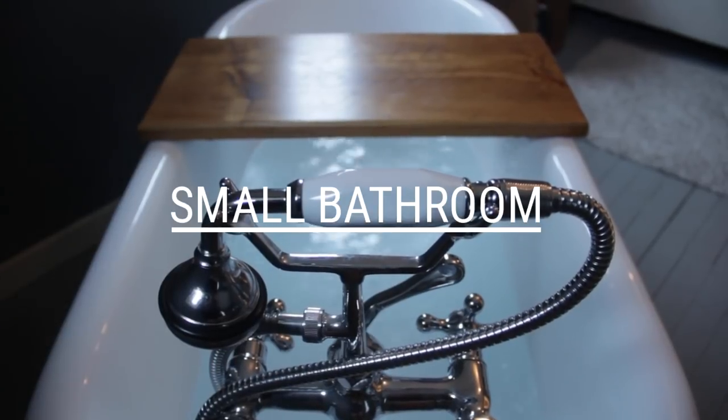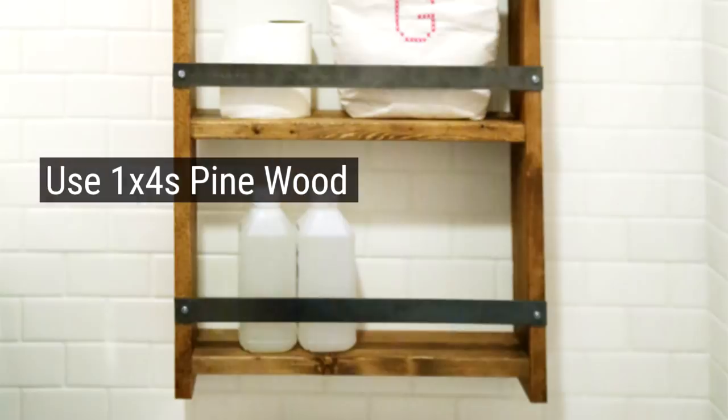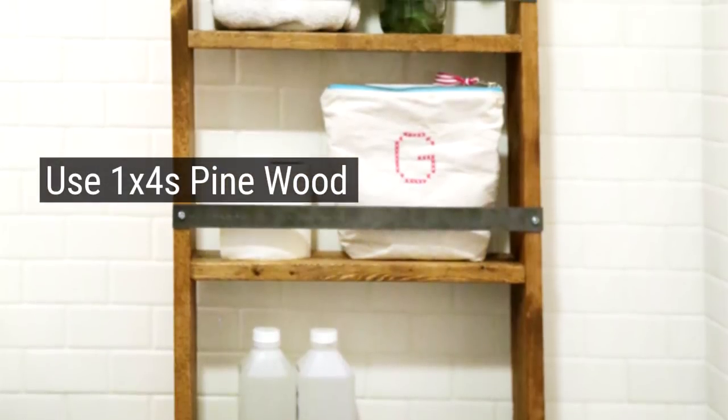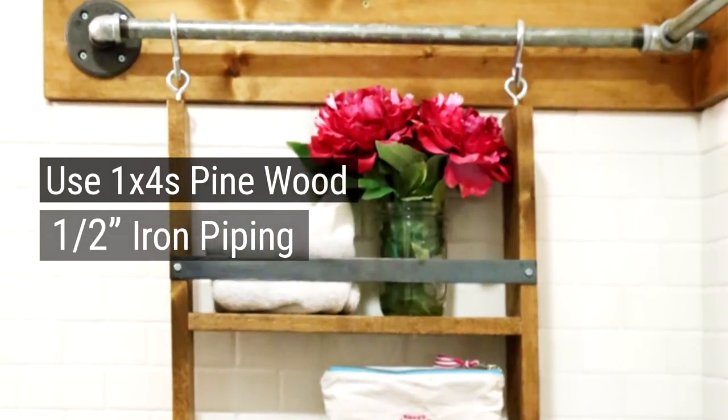Small bathroom. Number 10. Wall system hanging organizer. The best way to create storage in an incredibly small bathroom is to use every inch of your bathroom wall. Use 1x4 pine wood so you will have enough space on the shelves, and half-inch iron piping. Hang the shelves on a simple curtain rod with nooks.